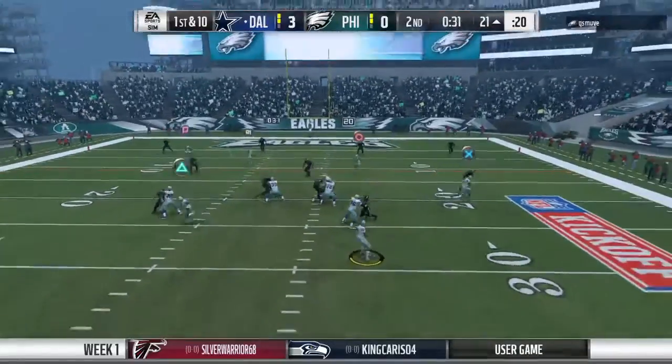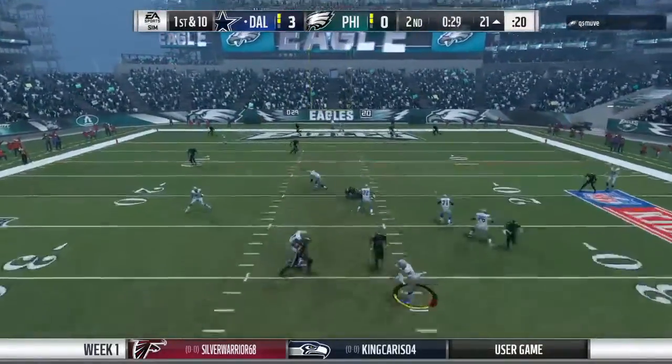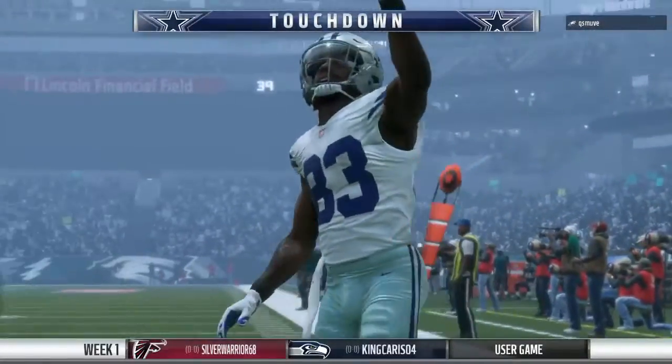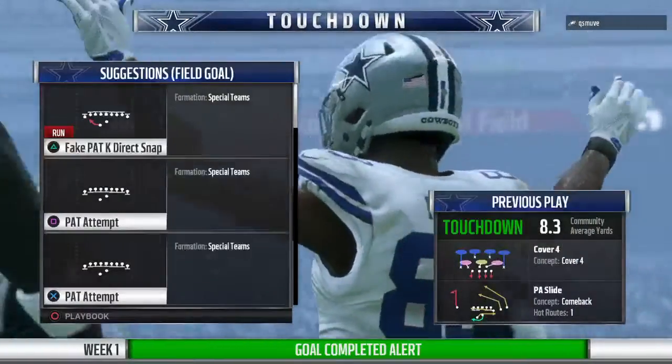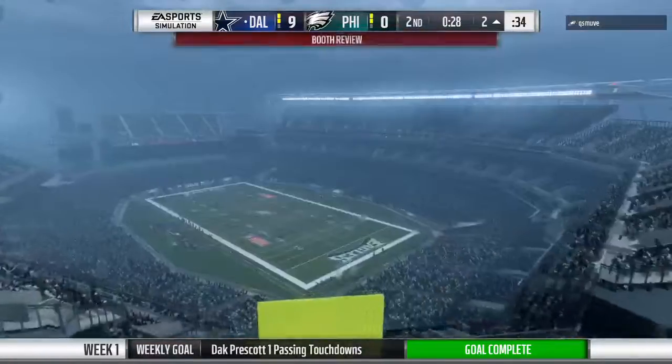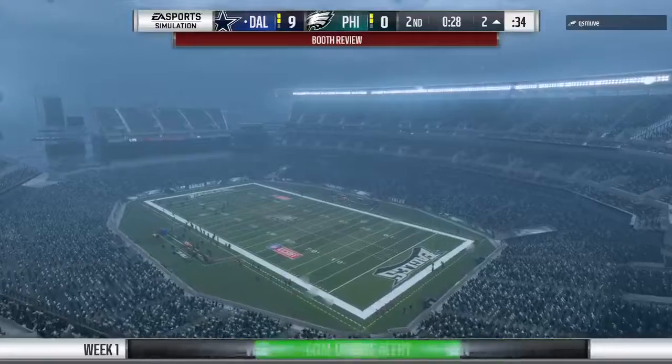Off play action to Elliott. Here's Prescott. And that is caught. Touchdown, Cowboys. And that'll give them a 2-score lead here, but I'm looking ahead.